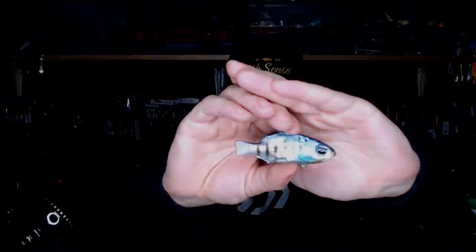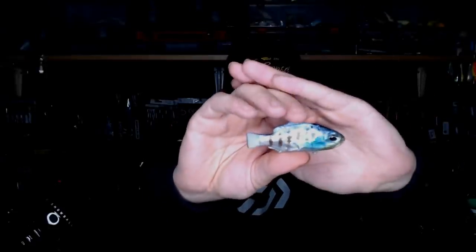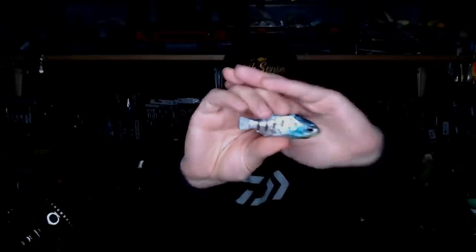You see that? That looks more like a sunfish around in my area. Really love the detail on these, man. The finish, the paint and all that, it's really, really nice.